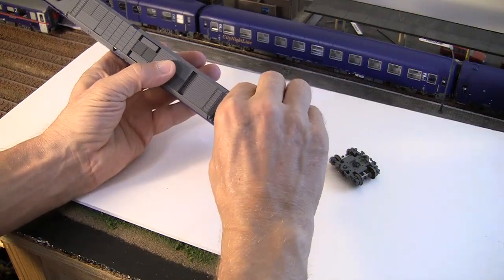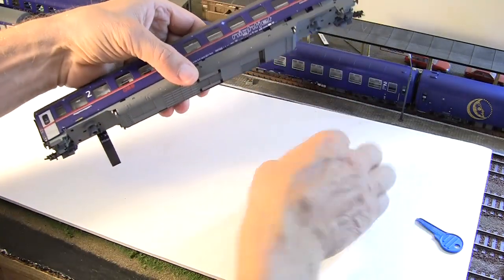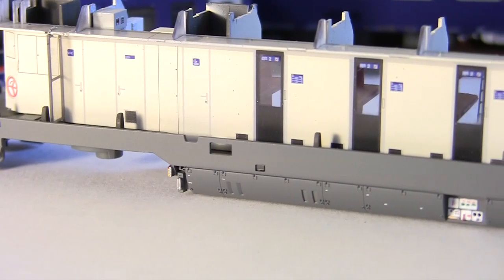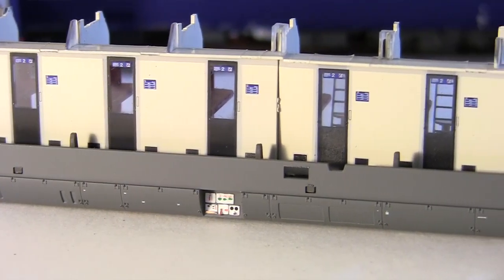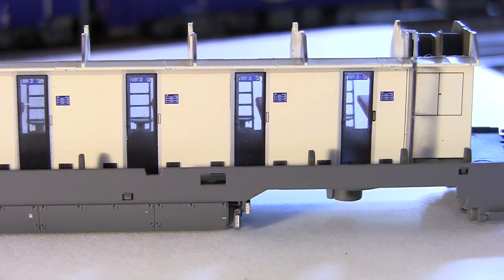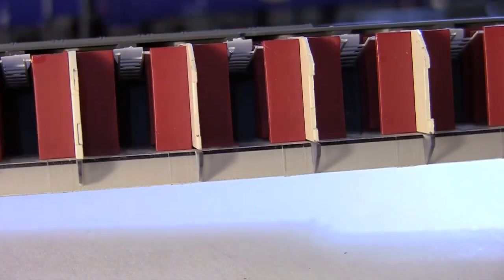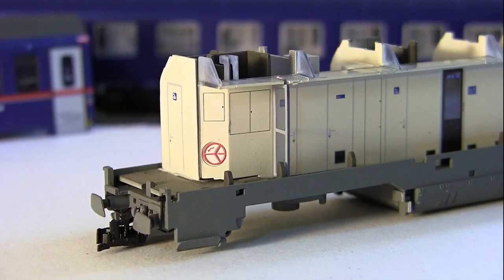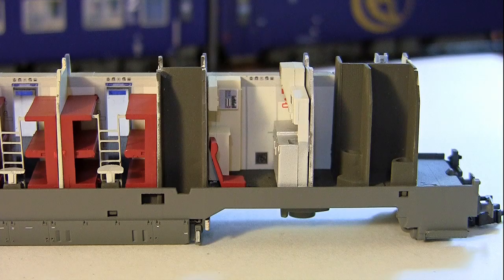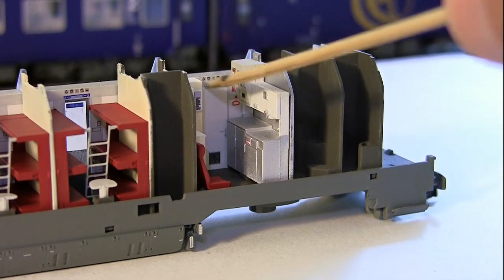Same procedure with the trucks. Okay, and once you release the pins, this one is actually easy to open. That's the corridor side, of course, and it's actually very impressive. That is very nice. And here's the opposite side with the control panel printed on. Here's the compartment side, of course, starting with the attendant compartment. I really liked all the controls printed on the walls and on the equipment.